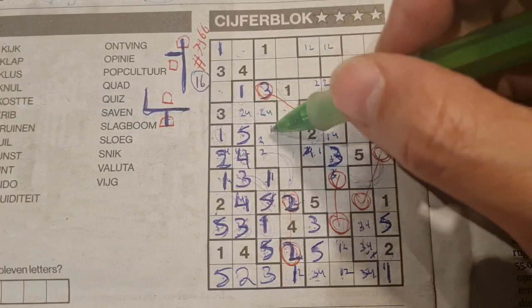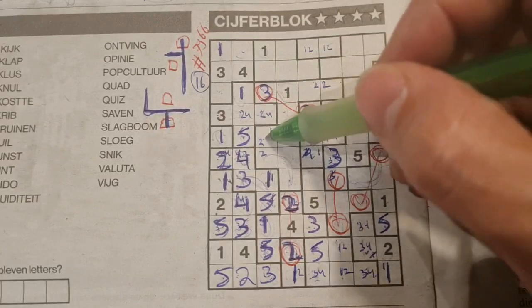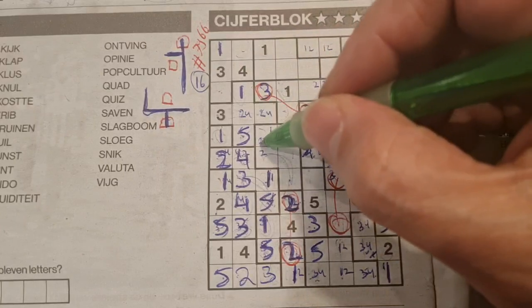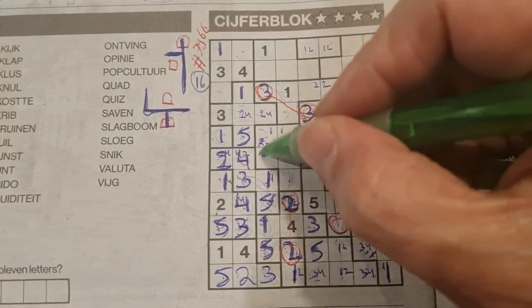Now we have a double 2 there. That means that this box cannot be a 2 anymore. If I place a 2 here, I cannot fill any 2 in one of those 2 boxes. So not the solution, place the 2 there. The only place left for the 2 should be here.